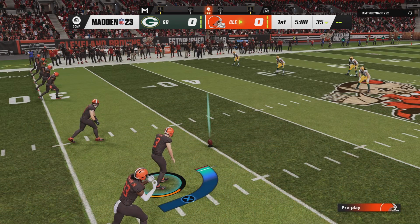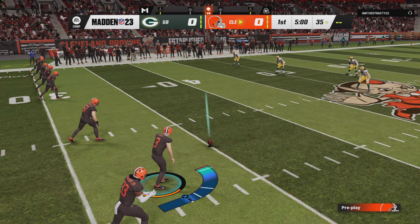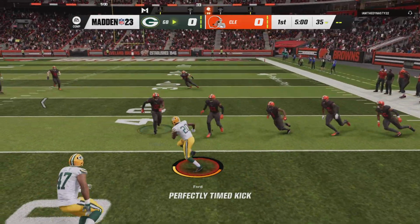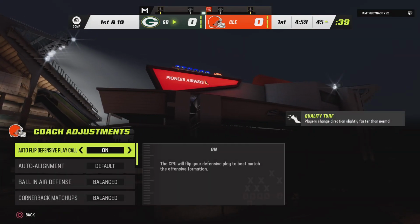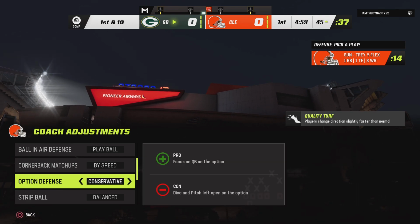Here's interesting, an onside kick to start this thing. And this one's going to be covered up by the Packers hands team. So an onside kick fail in the first quarter. Not sure I completely see the logic there. It's not apparent, is it?